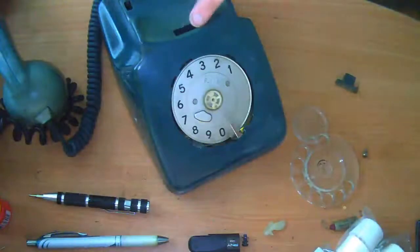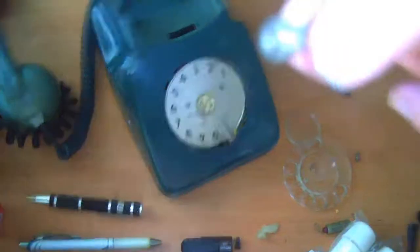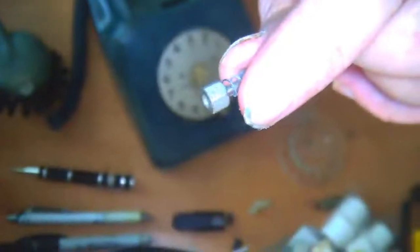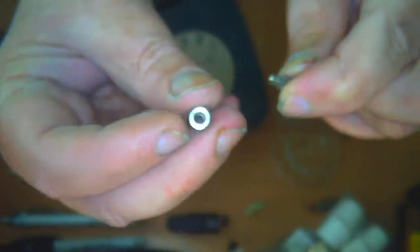In fact, there were two bits I'd forgotten. I'd forgotten the little button blanking thing that goes in the top here, and crucially I'd forgotten the screw, the spring, and the little strange shaped nut that goes in the back of the case. Now I want to show you this up close because these are odd. Right, you have got here a nut, but it's no ordinary nut because it's got a small hole in one end and a bigger hole, if you can see that, in the other end.